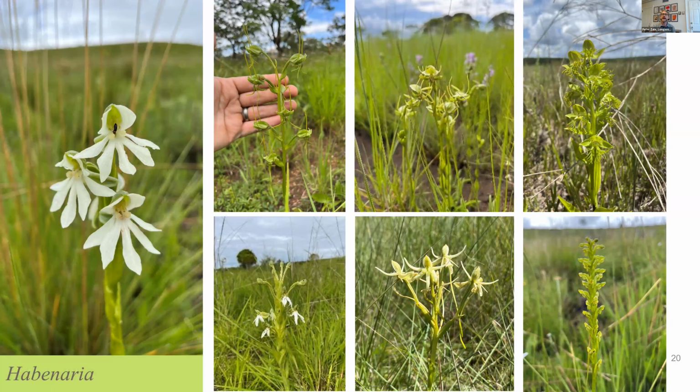Other groups of plants, habanaria. Habanaria is spread all around the world. We happen to have some here in the US. And these are fascinating plants because they're mosquito pollinated. And so if you look at them, they're actually mimicking mosquitoes or flies or other things that pollinate them. But they're a very rich part of the orchid flora in Tanzania. And some of them are also used for jacinta.